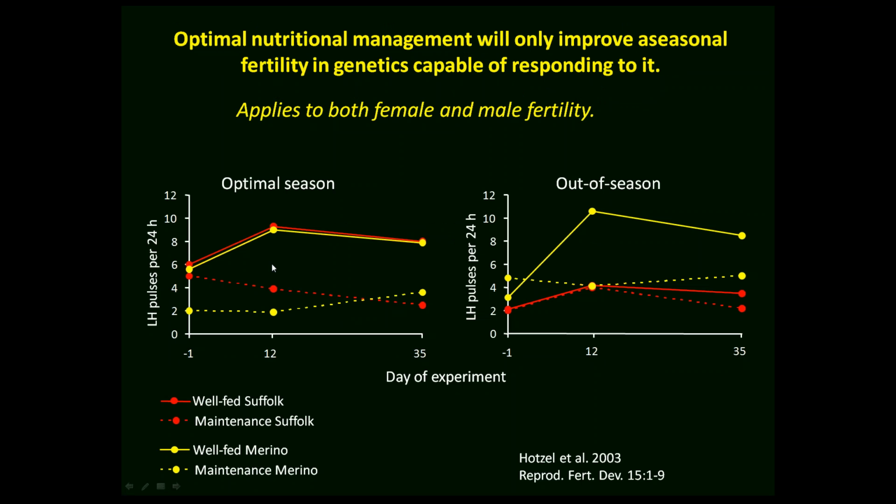What they found is that during the normal or optimal breeding season, which in our case would be sort of October, November, the animals were either well fed, as shown in the solid line, or maintenance fed, which means fed just not to gain or lose weight. There were sheep of two breeds: in red the Suffolks, and in yellow the Merino, which is a wool breed, of course. What we find is that during the optimal season, both breeds respond very well to nutrition. They increase this pulsatility.